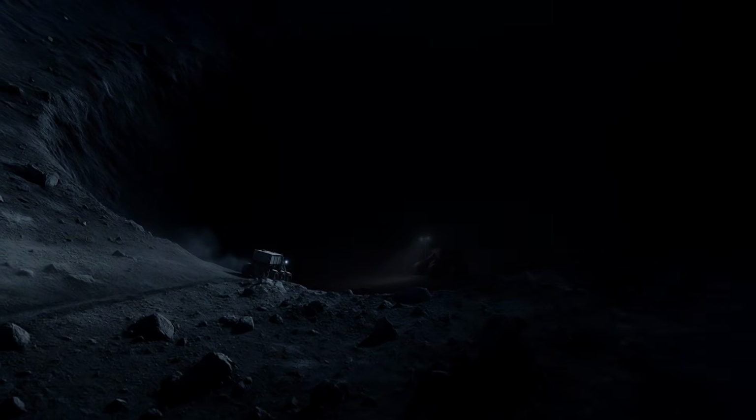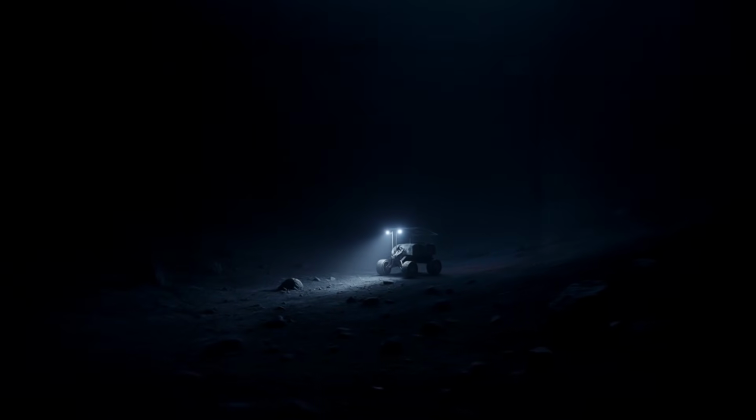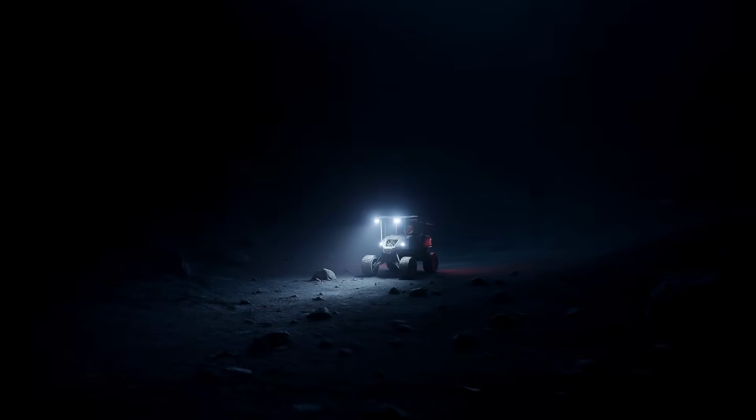But the eternal night isn't just fascinating, it's dangerous. The terrain out there is absolutely unforgiving. We can't even simulate something like that on Earth. We don't even know what it looks like from the inside. It's worse than exploring the northernmost part of Antarctica while wearing a blindfold.